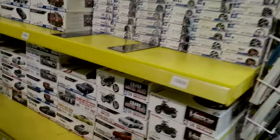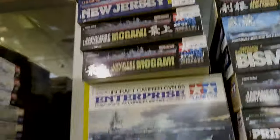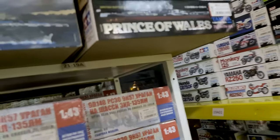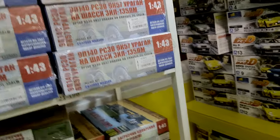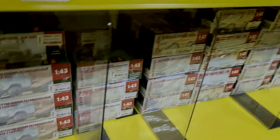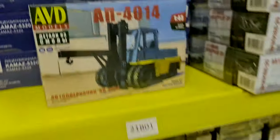Okay, so this is cars, and the main make here, of course, is Big T, and we've got Aoshima, the Japanese manufacturer. Quite a big range of cars and motorbikes. At the end here, we've got some ships from Big T. This manufacturer is called AVD. They produce in the unusual 1/43 scale. They're a Russian manufacturer. Very nicely detailed kits with metal chassis and plastic parts. Yeah, they're a really nice range, but why don't they do 1/35? I would be much happier. But the 1/43 scale is quite popular here, and they have so many as well. There's such a great range of civilian vehicles, like these old classic Soviet style buses. Even this looks quite interesting, this forklift.